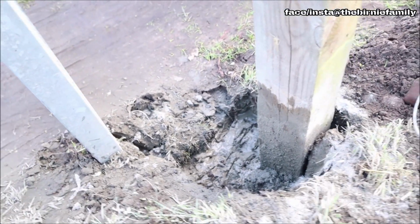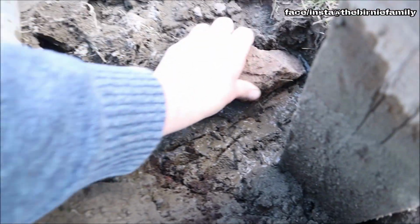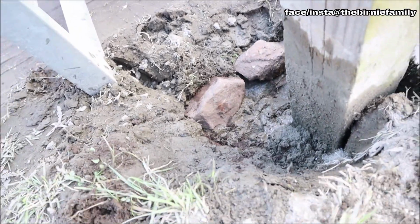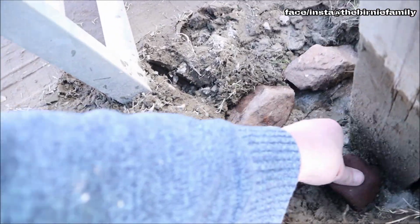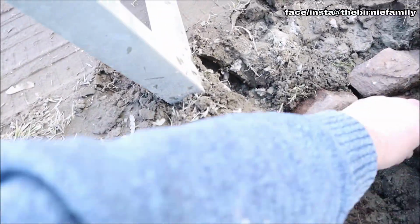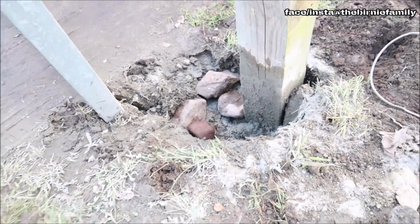What I'm trying to do as well, just to save a bit of time, save a bit of pennies, is pop rocks in. Look. This is what Artie was saying, my pal, that they'll save quite a lot. Just piling in some stones, make it really, really solid. Because this has to be absolutely solid.